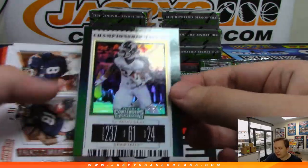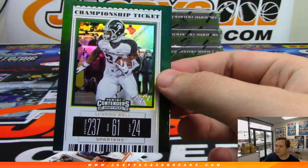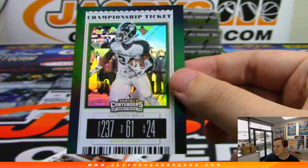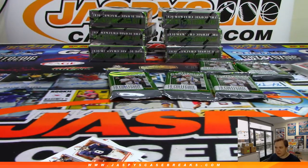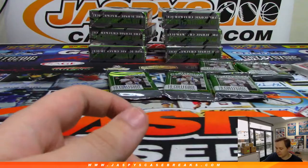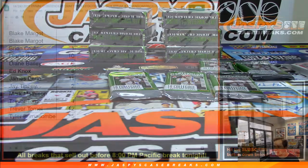Then you have a one of one Le'Veon Bell. Wow. Championship ticket, one of one Le'Veon Bell. Hiding in there. Congrats, James, there you go. One of one. Awesome hit. Championship ticket, Le'Veon Bell. That's pretty nice. And you got your inserts here. Nice. So a great pack for you, James. Congrats again. Was not expecting another hit there. So congrats, James. Next up is Jay, pack two.